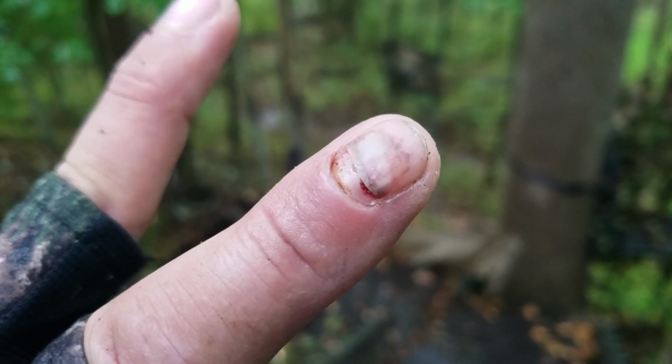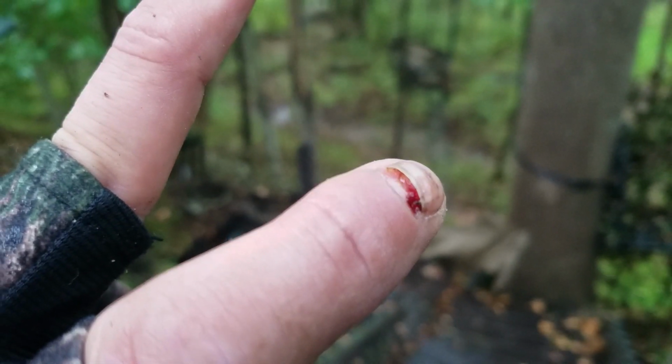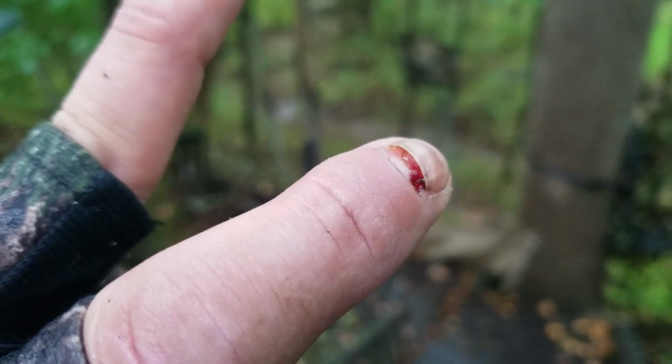Yeah, my finger's healing up pretty good. Gotta clean out the dry blood each night, but it's getting there.